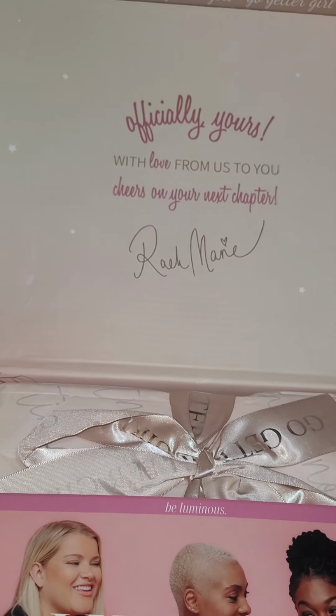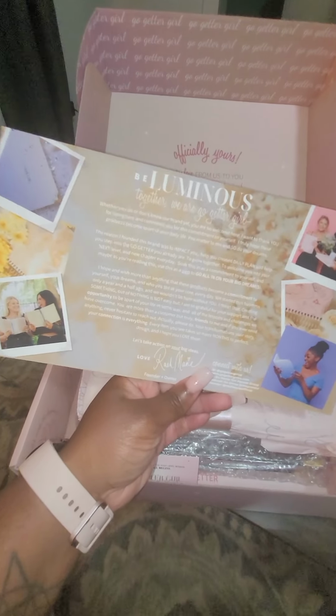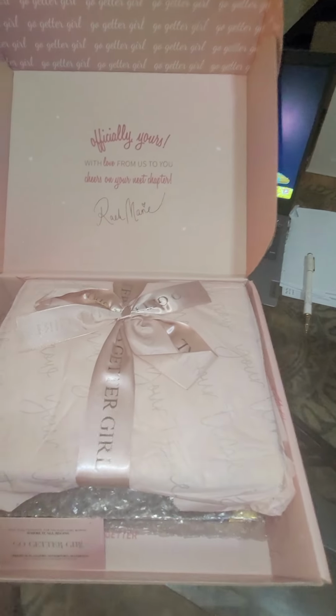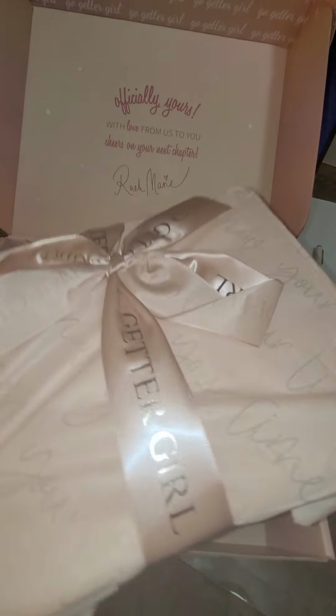So here it is, officially yours. The Luminous Collection. And okay, now we could zoom out. There we go. So we have the Luminous Collection. So I'm loving that. And I mean, come on now.